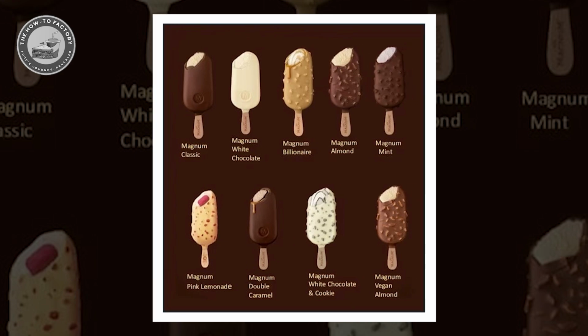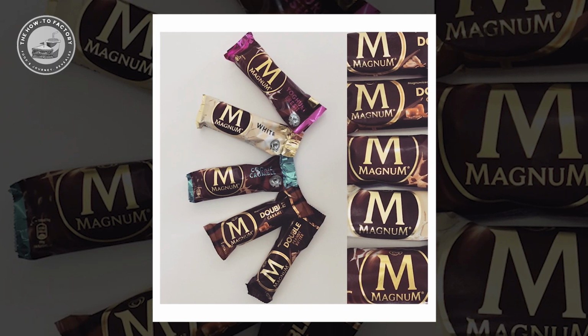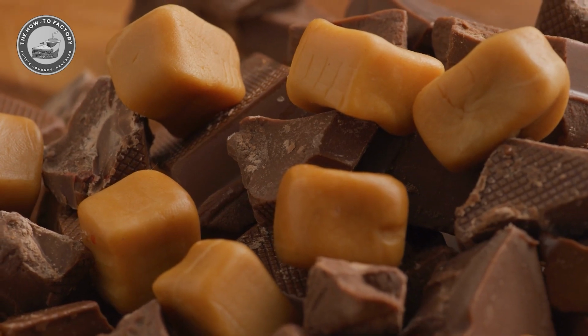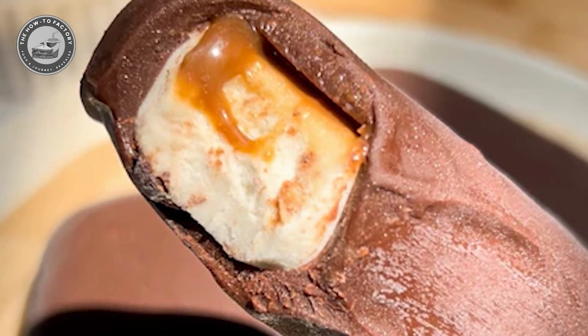Now, let's talk flavors. While the original Magnum Classic features smooth vanilla ice cream, the brand has expanded into various indulgent flavors. Some bars, like Magnum Double Caramel and Magnum Double Chocolate, feature a decadent layer of caramel or chocolate ganache between the ice cream and the chocolate shell, adding an extra level of richness.